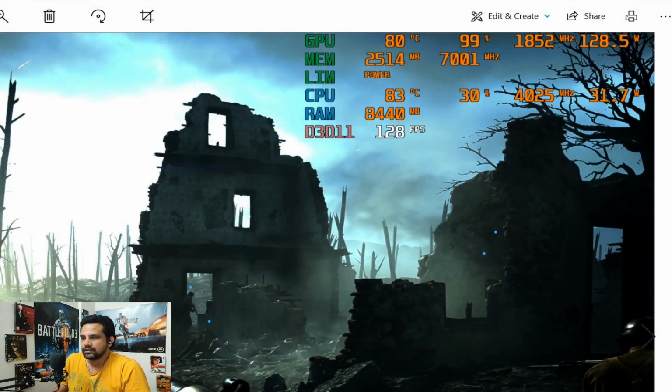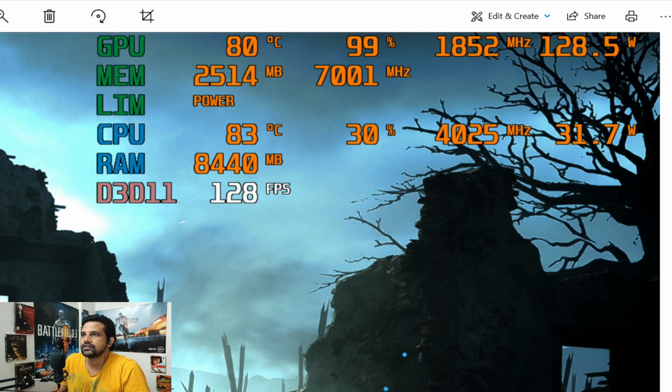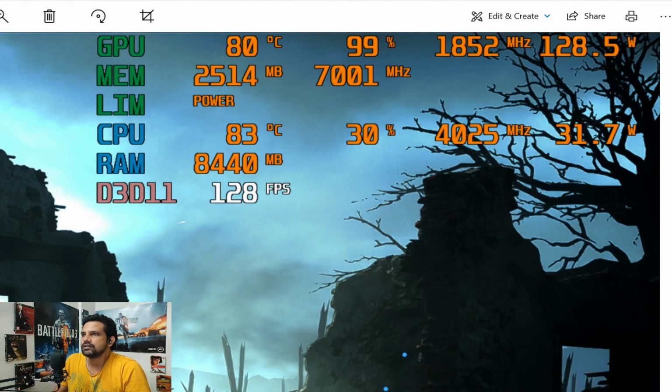And this is Battlefield 1. This is the starting level of Battlefield 1, where these are the temperatures and FPS. I'm getting around 128 FPS, and this is with max graphics, everything, and 80 to 83 degrees. And it's using 128.5 watts, which is almost the max wattage that is permissible. I think it's 130 watts for this. Let me quickly show the specifications. So these are the specifications of the laptop. Yeah, I think 130 is the max from what I remember. So this is pretty good.